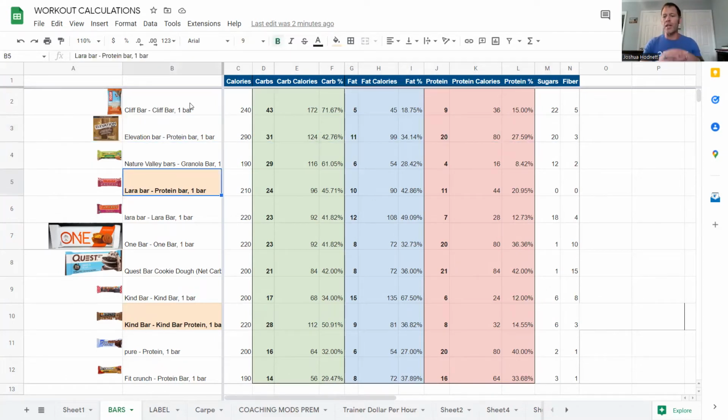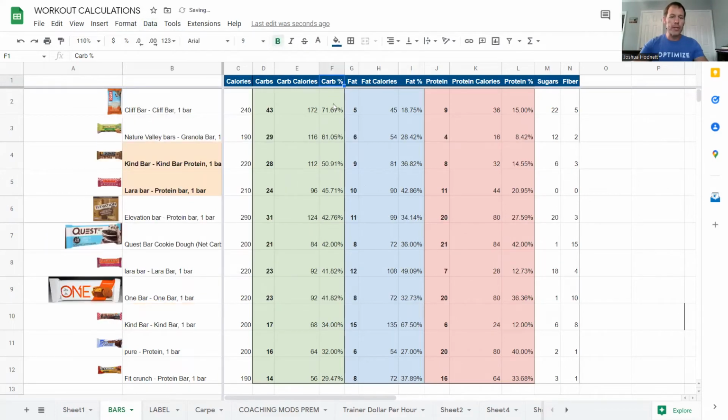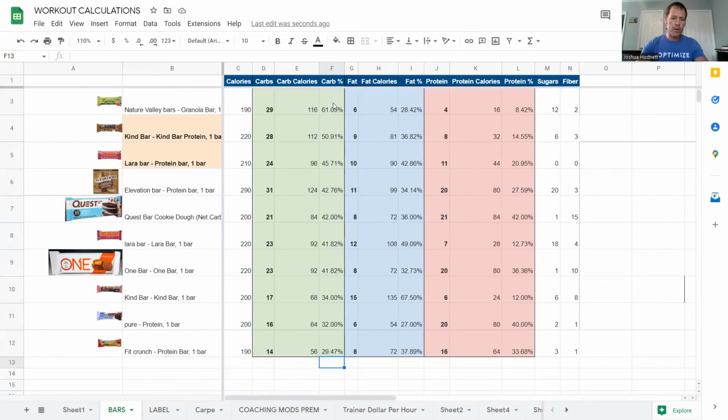But what I'm going to do real quick is I've gone through the calculations on all of these. So let's do a real quick sort. We're going to sort it by highest carbohydrates. Okay, highest carb is your Clif bar, your Nature Valley, your Kind bar protein. They're playing the same game as your Larabar. Your elevation bar comes in at 42%, your Quest bar 42%. In terms of carbohydrates, the lowest one on this list is your Fit Crunch bar.